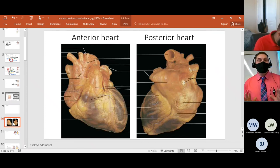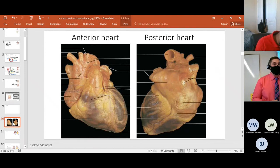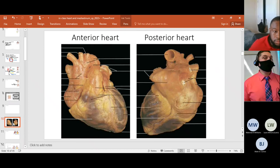One huge issue that students tend to have, and I have this issue myself, is orienting where you are on the heart. Let's face it, we're going to have a lab exam come up here in a couple months, and there's going to be some hearts on that lab exam. You're going to take a look at that heart, and the first thing you're going to say is, which way is up? Which way is the front? Which way is the back? Because everything's going to be named based on its location.